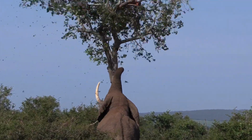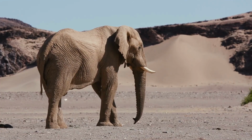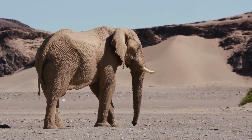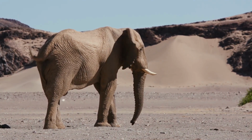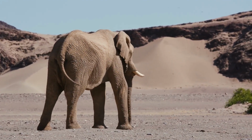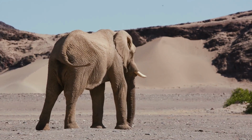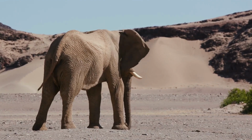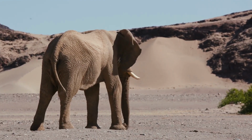Picture this, an elephant standing over 13 feet tall at the shoulder. That's almost twice the height of an average basketball hoop. This incredible height made them one of the tallest land animals to have ever existed. Their sheer size was not just a spectacle but also a crucial adaptation for survival, allowing them to reach high branches and access food sources that other animals couldn't.